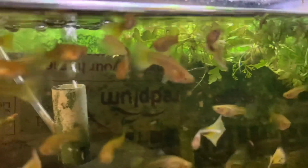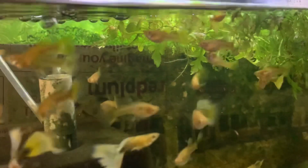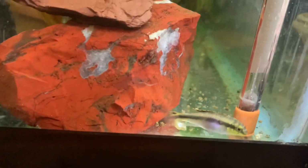They think I'm giving them food, so they are getting in the way. There's one of the ones that might be an albino yellow. So anyway, that's these guys. And I do have one more tank of them that I'm working with, and that tank has some fry, so that'll be interesting.